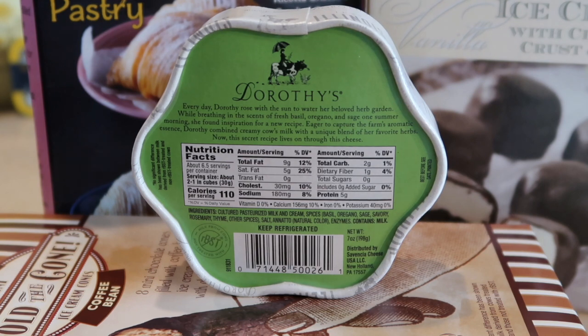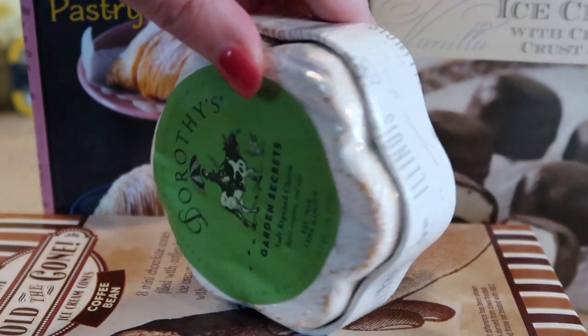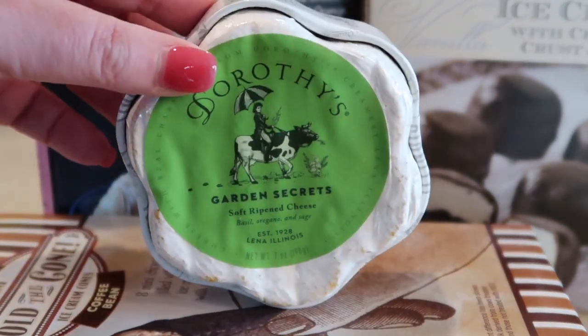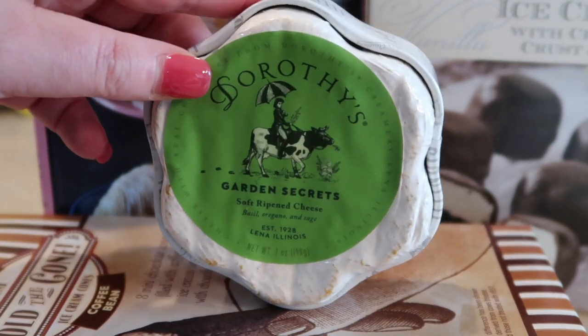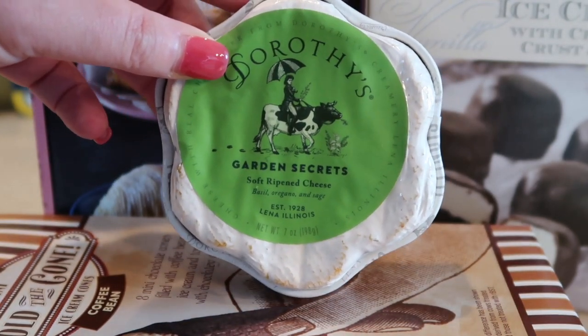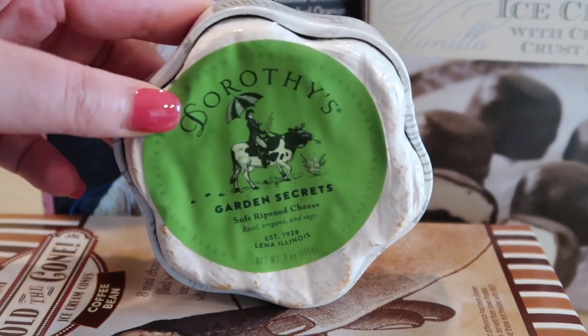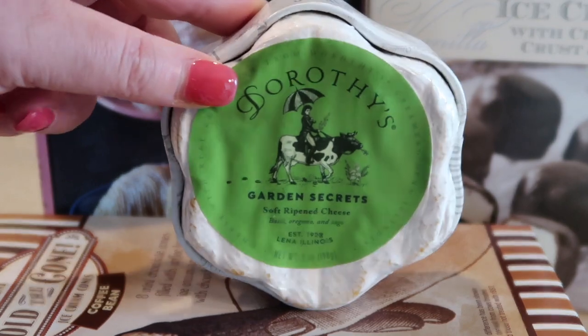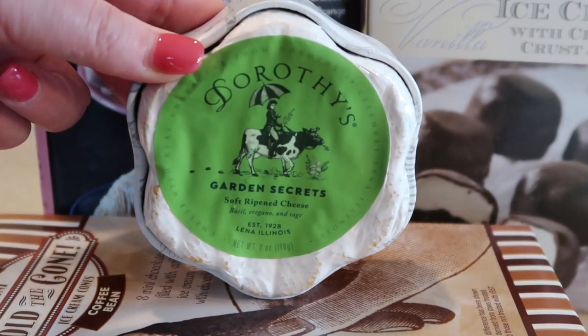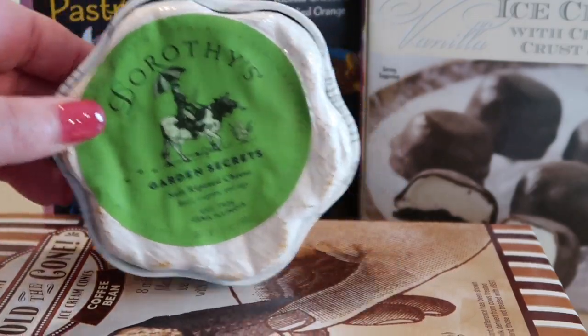If you go on the Dorothy's website, you can see all the cheeses and how much it costs, and you'll see that this cheese at Trader Joe's for $7.99 is a score. The company is from Illinois and it was established in 1928. We have been eating Dorothy's cheeses for a few years and have not been disappointed. So if you can find this one, go ahead and grab it.